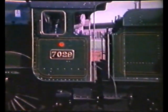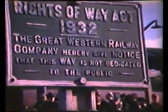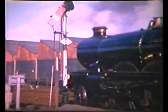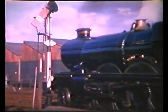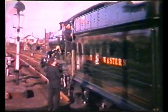Alongside was the exchange station of the old Great Central from Chester Northgate, giving us two signs of the former owners, the GWR and the LNER. A Castle locomotive began this video at Bristol on the Severn. Now 7029 brings us into Wrexham, the River Dee 5 miles to the east on its way to Chester.